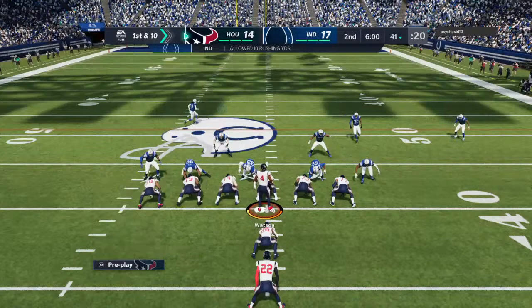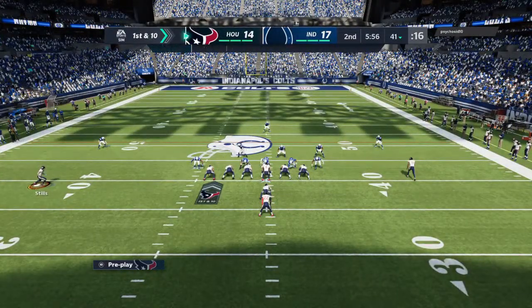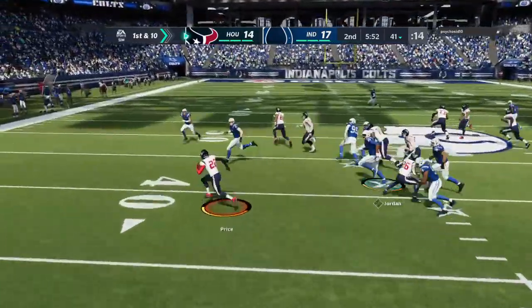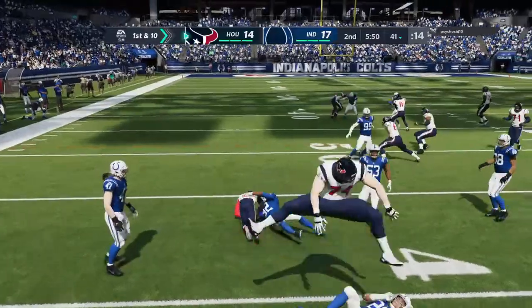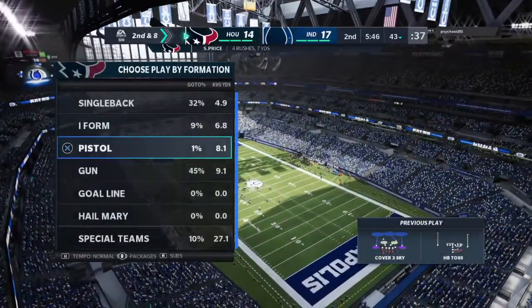One play has him up past the 40 already, and another 1st and 10. Now they'll run it on the toss. 2 yards on the pickup there. It'll be 2nd and 8.